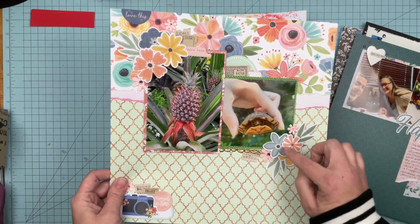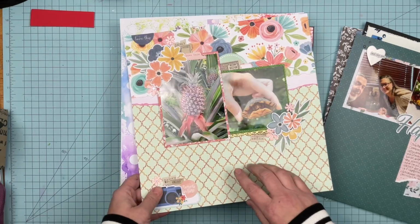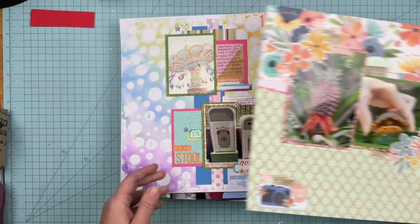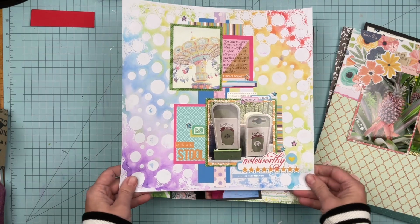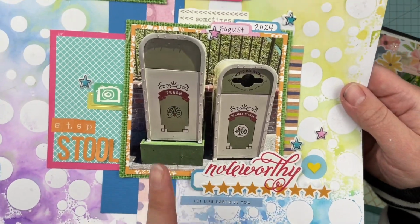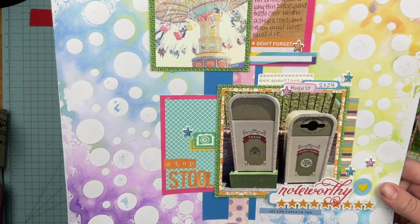So I'm using a couple different Cocoa Vanilla collections, and then this is Everyday Eclectic, which was one of my favorite collections way back in the day. This is Step Stool, because this trash can, do you see this? This trash can has a step stool. Not exactly sure why they needed it, but they needed one.